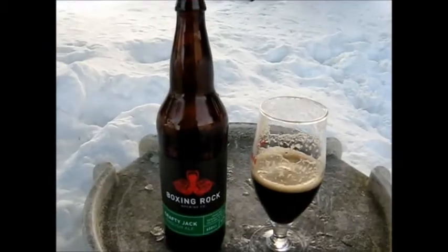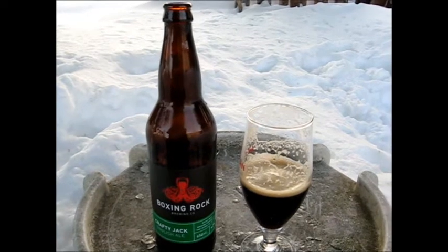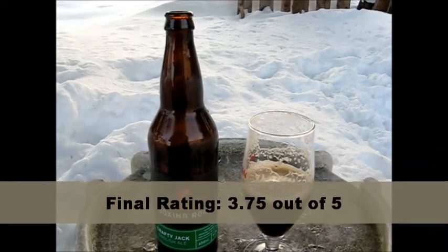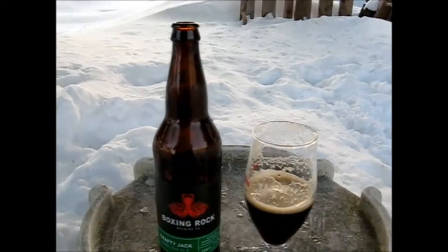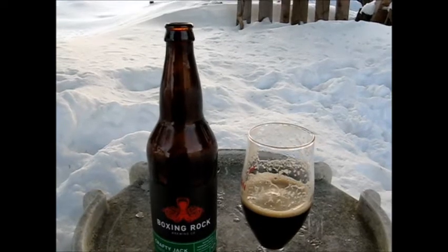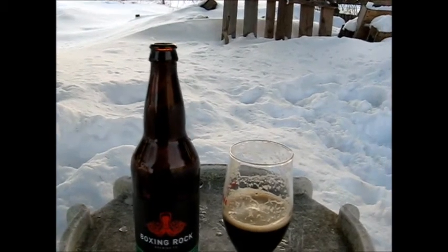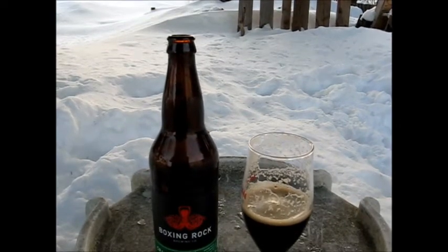Very happy boy. Alright guys, I'm going to give this a... You know what? I'm going 3.75 out of 5. It's really damn good stuff. Really enjoyable, and I hope to pick some more up. I think I basically bought what was left at my local NSLC today, so I think I left one on the shelf. So that one guy who ends up getting a bottle, you're welcome, sir. 3.75 out of 5, Boxing Rock Crafty Jack English Ale. Really damn good stuff. Buy it up.